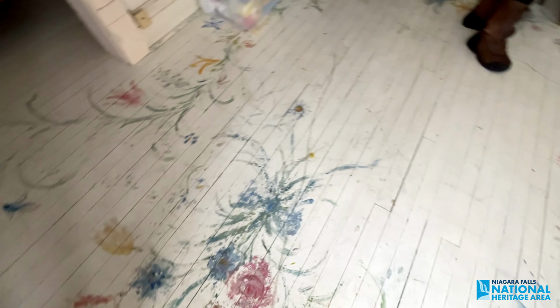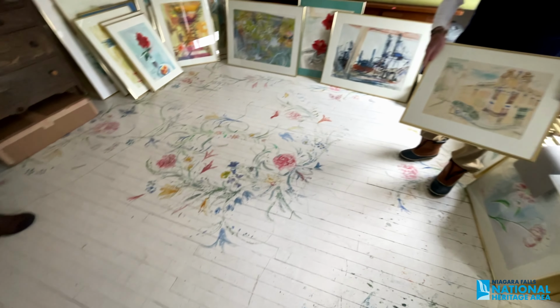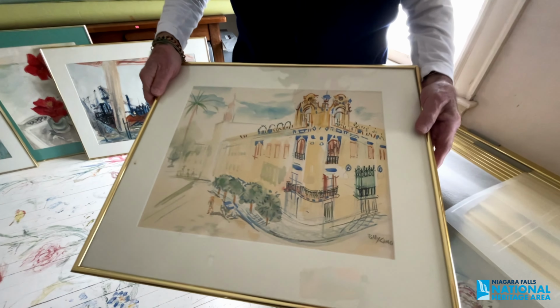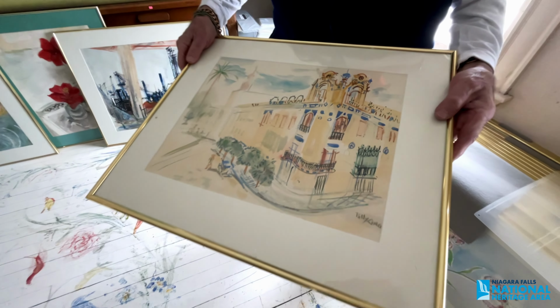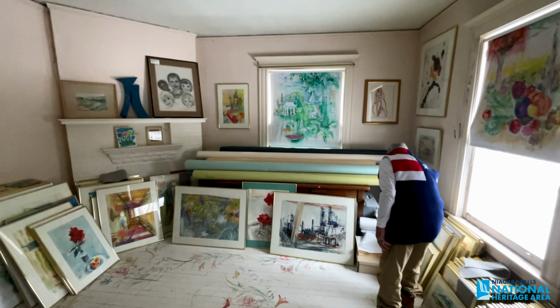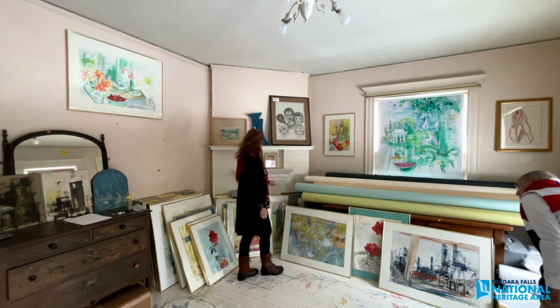Maybe, can you pick that up? That's Europe. Or if she can do this, in a half hour she'd do this. Don, do you want to talk a little bit about what these are?